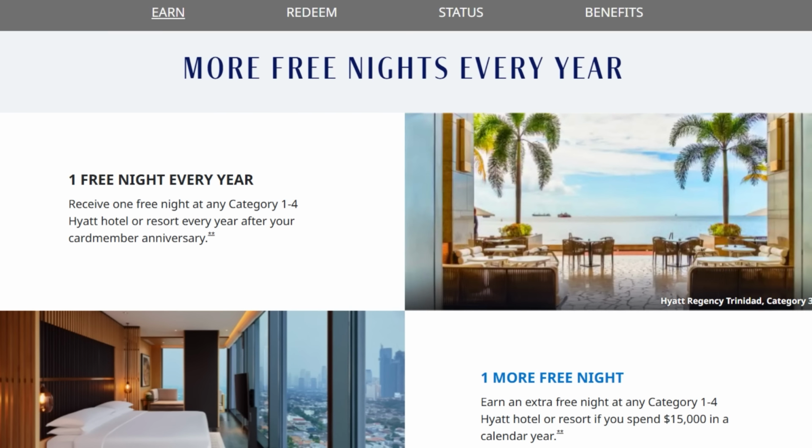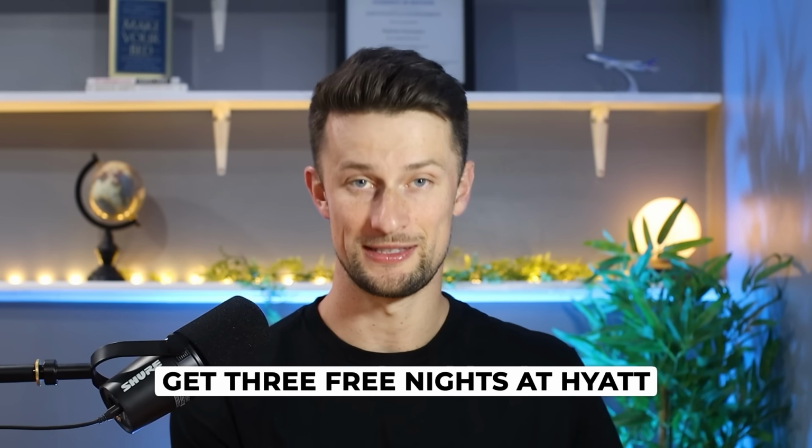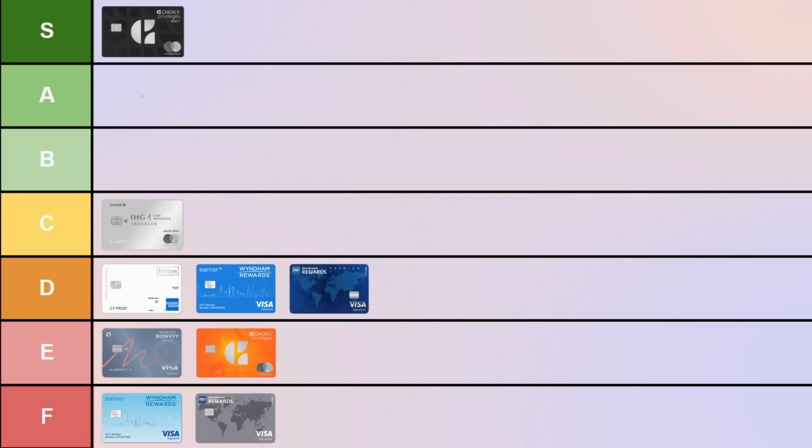Now with the price range of Hyatt properties, the guaranteed free night that you get just for holding the card is going to be more valuable than the $95 you're paying in. However, there's a great excuse to spend on the 2x multipliers and at Hyatt properties all the way up to $15,000 to trigger a second free night. Odds are between that spending, the second free night you triggered, and the base one on the card, you could employ that strategy on this $95 credit card to essentially get 3 free nights at Hyatt every single year. And that right there, my friends, at a minimum, adds up to a nice staycation. The World of Hyatt credit card, a firm A-tier card.